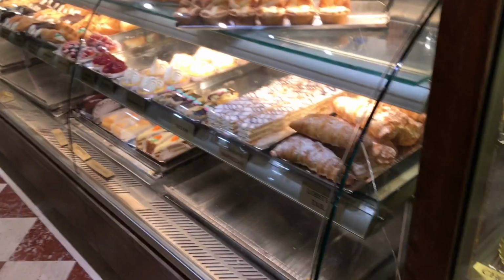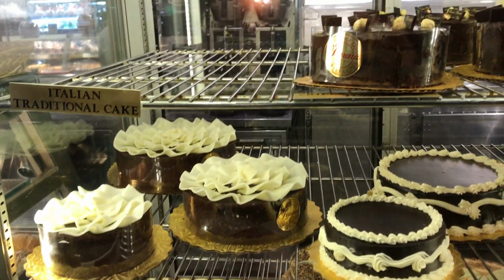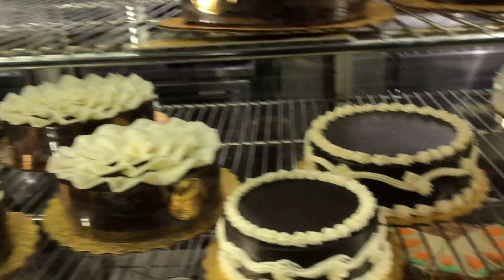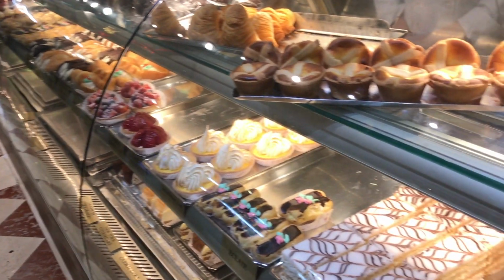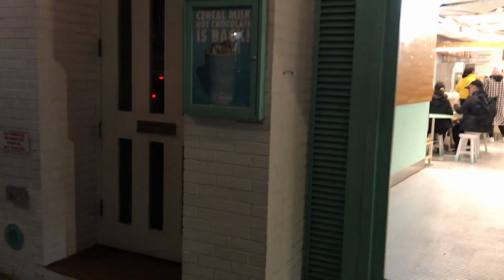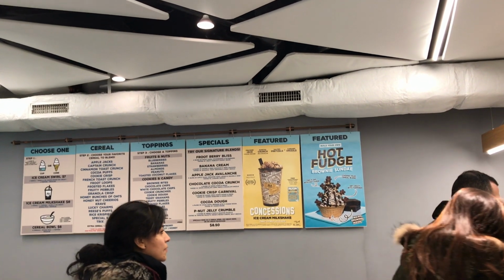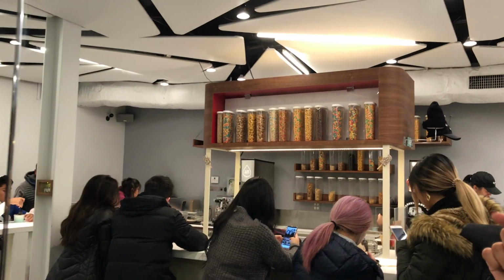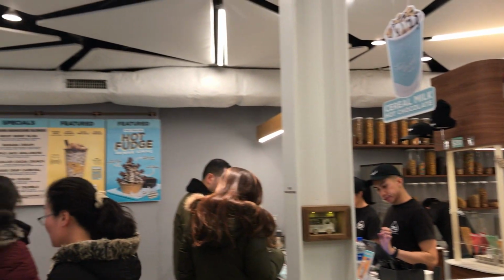I'm not really a pastry type of girl. I'm more of like a homemade sweet kind of girl, like cookies and brownies and stuff. But everything looked amazing. I would definitely want to try like some of those cakes. So instead I went to Milk and Cream Cereal Bar, which was a customizable ice cream shop kind of. They had every single cereal flavor you could think of, and they basically mix it up with the ice cream of your choosing.